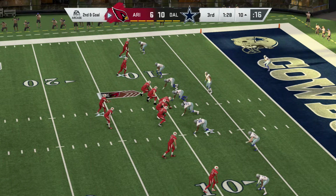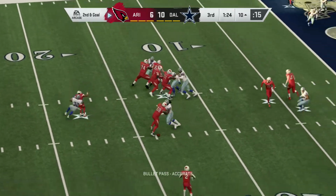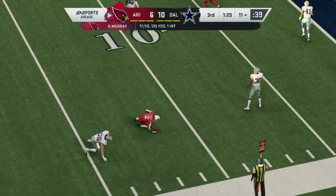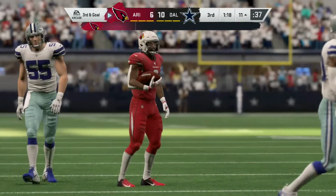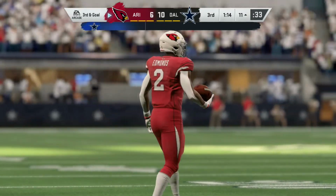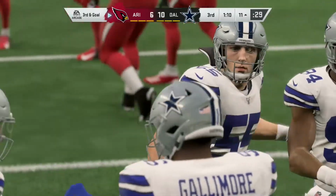Moved back to the 10. They'll try on 2nd and goal here. Throwing now is Murray. That's complete to Edmonds, his running back. And this play doesn't go anywhere. Backwards, losing yardage to the 11. Call it a loss of 2 on the play. And that's going to bring up an interesting 3rd and goal.